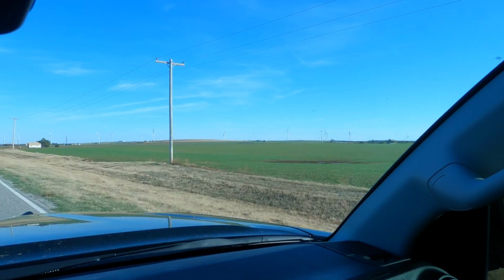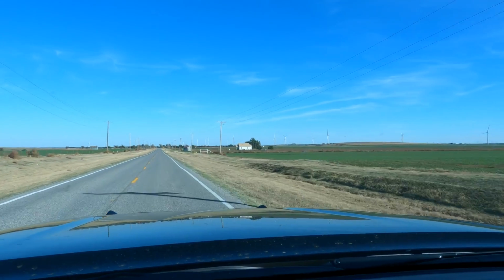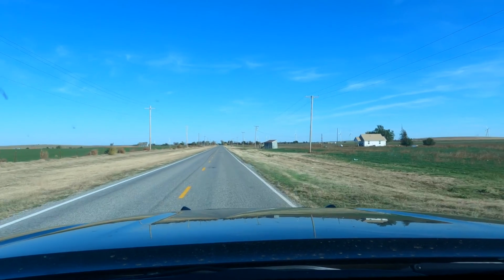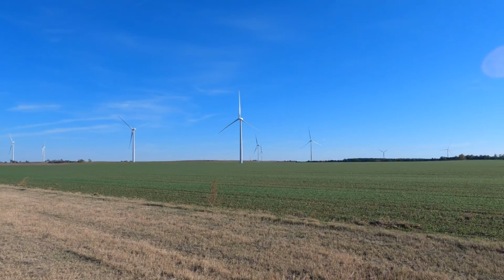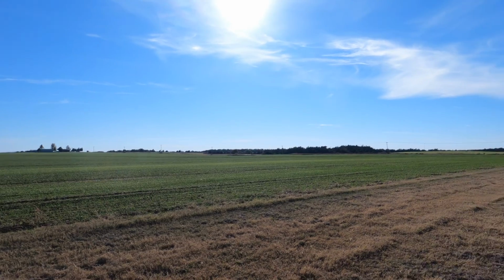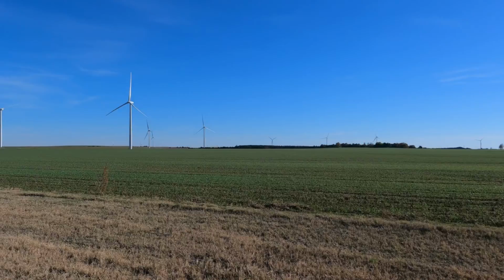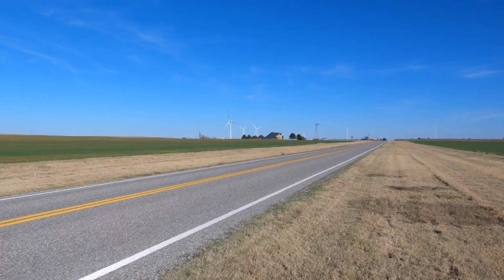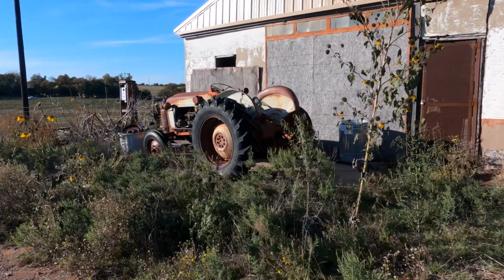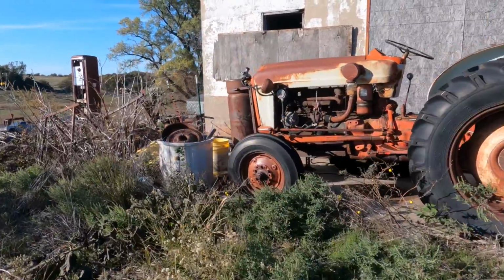Nice, beautiful farmland out here. Nice and flat. Hey, you want to buy a tractor? I see a tractor. Okay. You need a tractor, don't you?